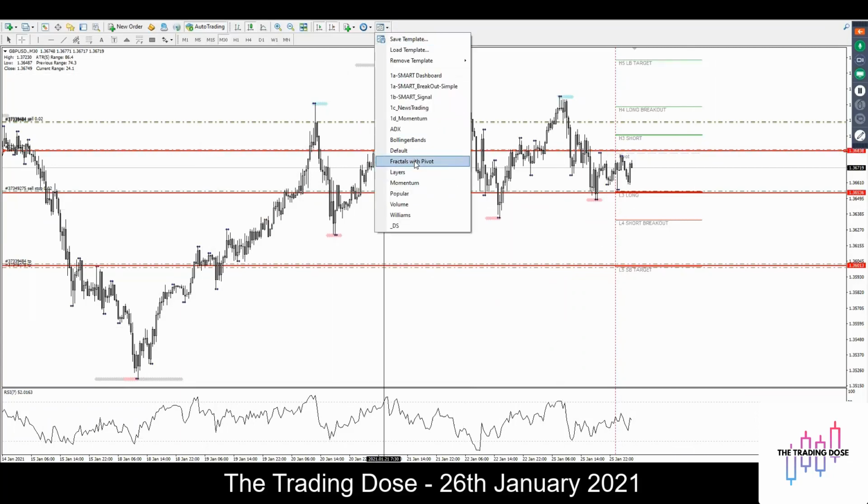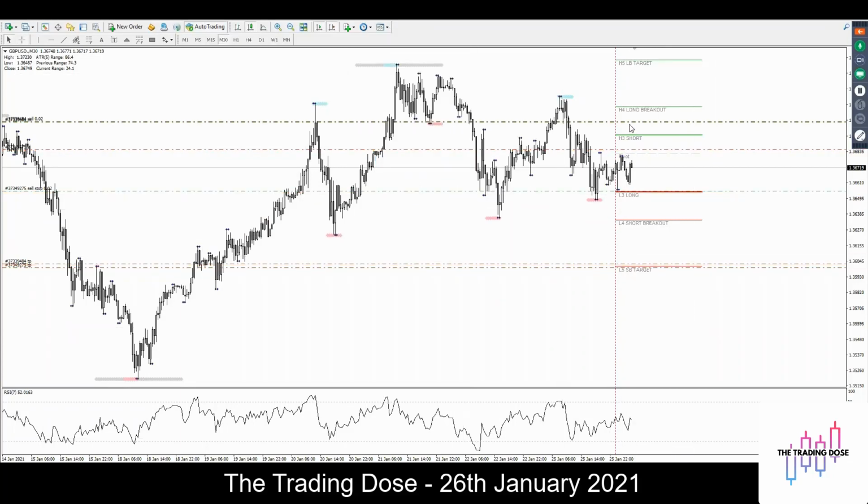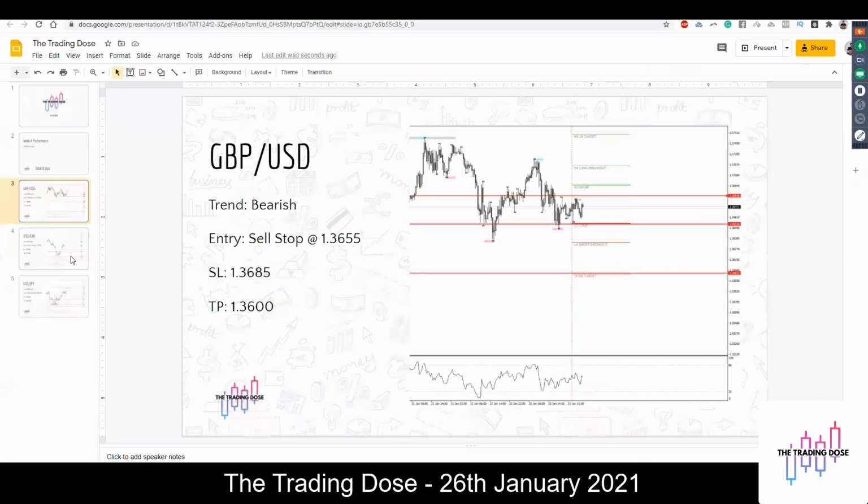Okay, let me just clean up a little bit so you can see. We do have one trade running. Let me just adjust this a little bit to factor in some of the spread and things like that. But you get an idea, it's somewhere around there. Okay, so this is on pound dollar. This is the first one. Let me just remove this too so that it's not confusing.